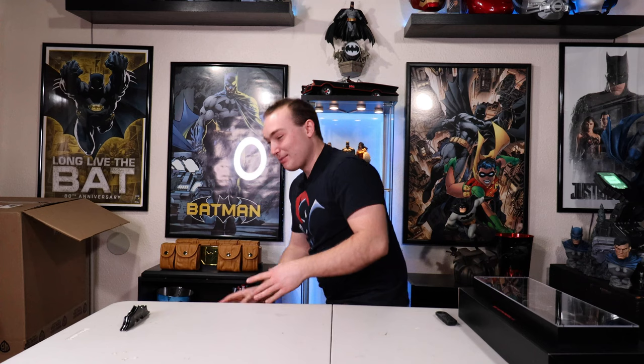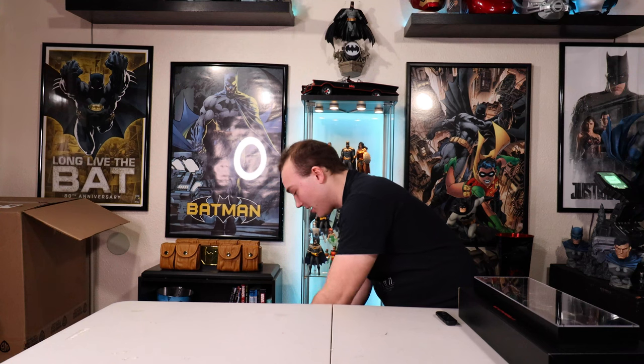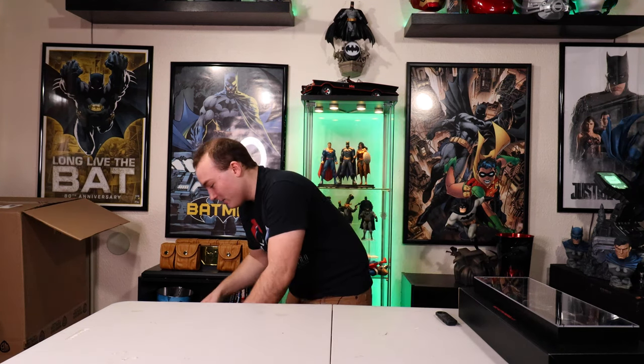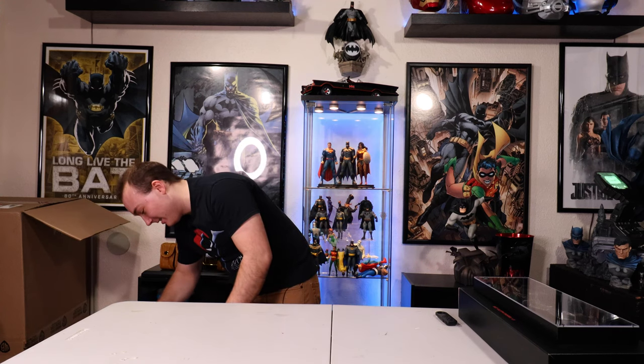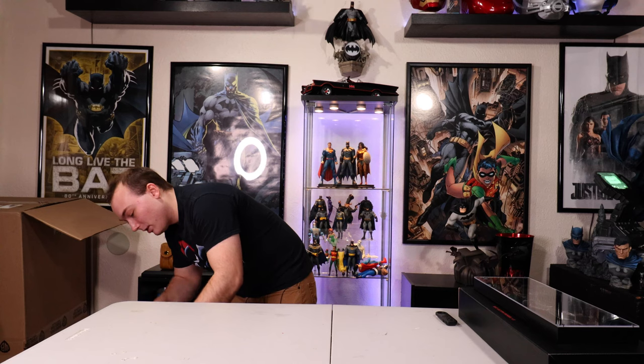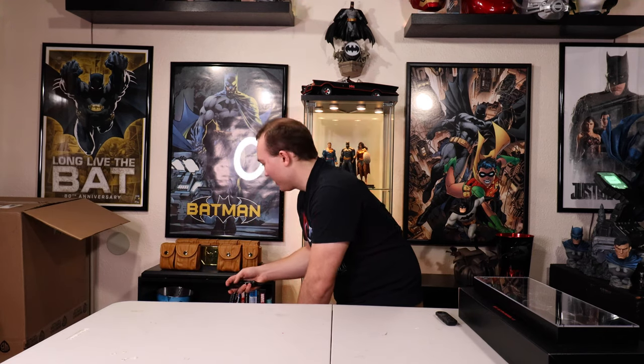Okay, I gotta be super gentle because this is glass. It comes in a glass case, which is really nice display-wise. I think I might have to display this in my living room because I don't know where I'm gonna put it in here. But holy cow, is this packaged really, really well. There we go. Okay, we're opening it. It's happening.